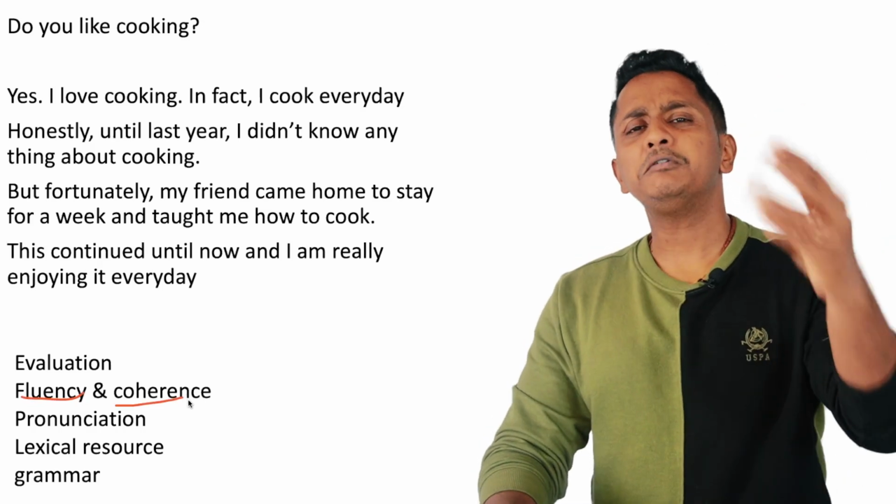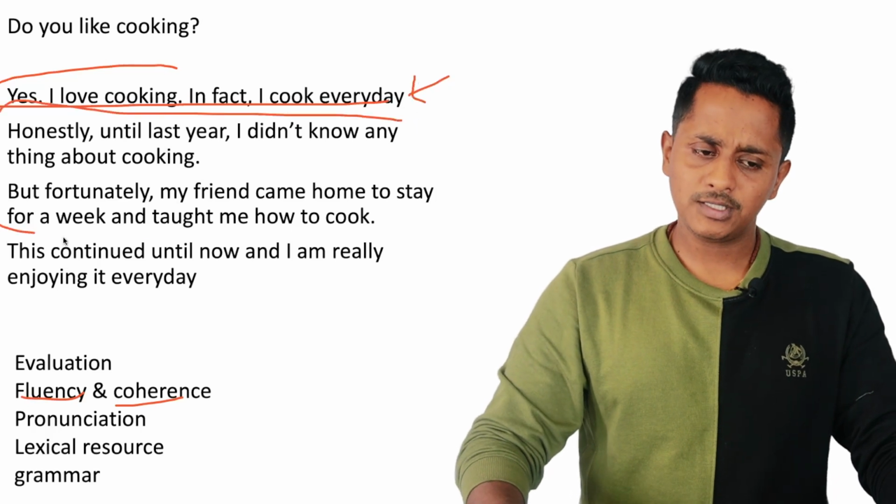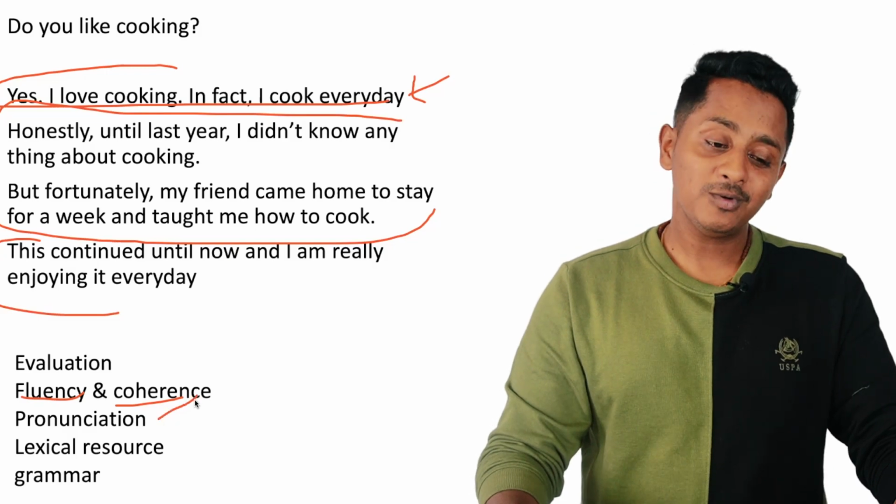Coherence, cohesion looks perfectly fine. Opened an idea here, continued this idea and nicely ended. Pronunciation depends on you, clarity.